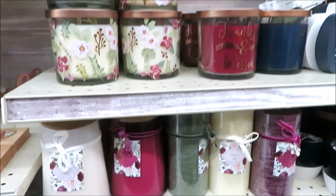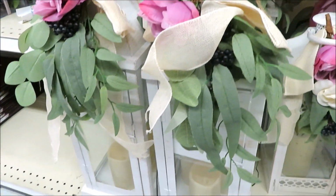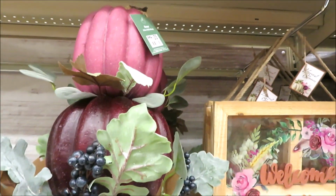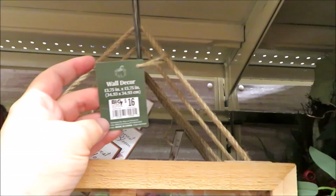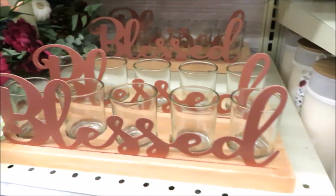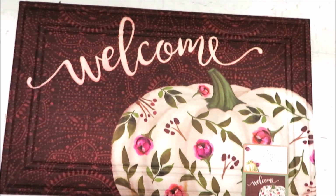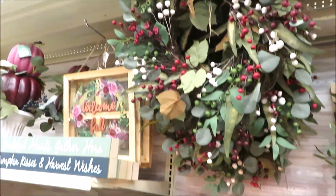And that one could go all the way through to the holidays if you ask me. Down below, they have more of the lanterns for this collection and a really sweet Hello Pumpkin sign for $10. They also have the smaller topiary for $25 and this Welcome Fall glass window for $16. And down below, more rose gold items, this candle piece in Blessed and the Welcome centerpiece for $25. They even did a little doormat. This one is $12.